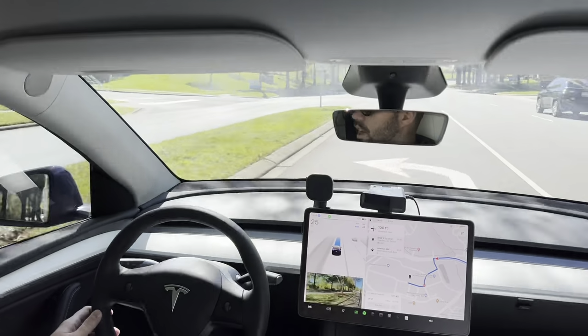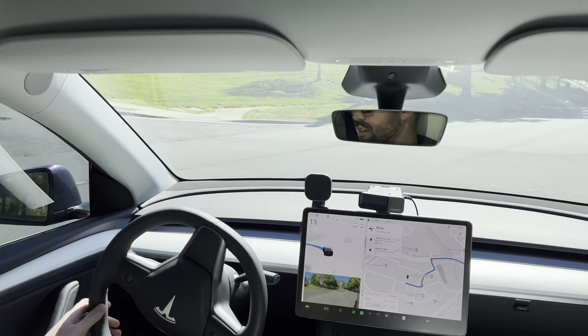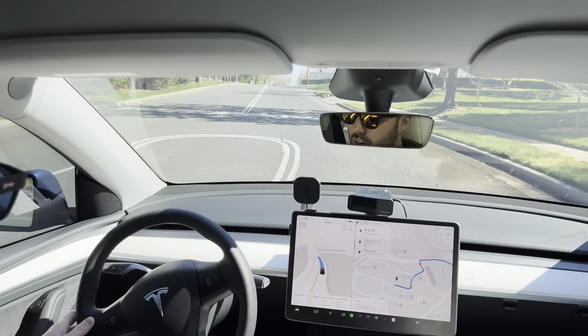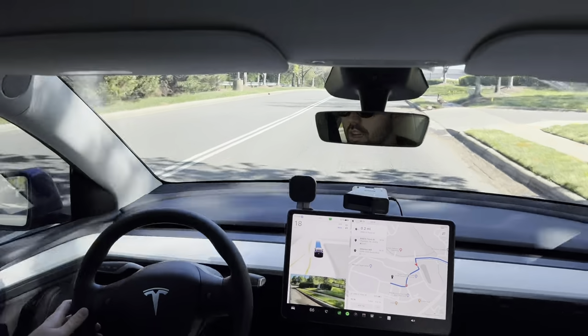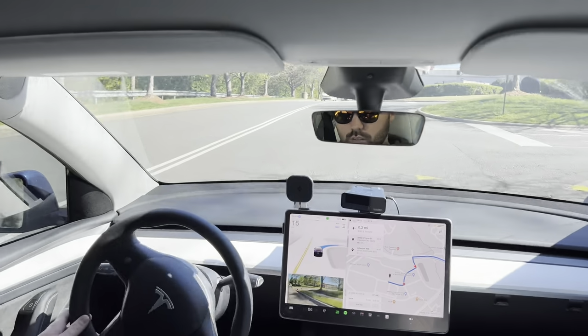Now we're getting into the complex that the Supercharger is being built at. We have an unprotected left. It hesitated a little bit, but went for it. It's not slowing down for the speed bump. Luckily, we weren't going that fast. Got a right turn.